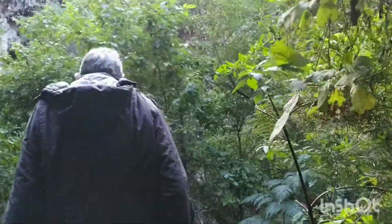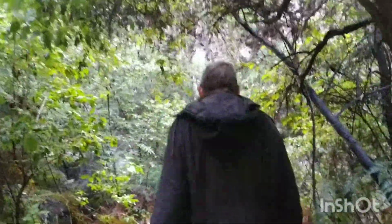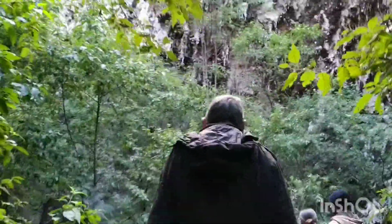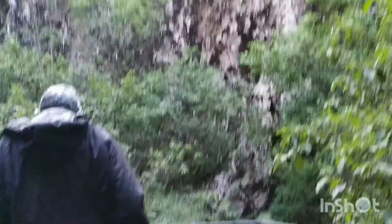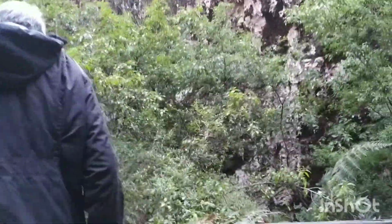Stalactite, stalagmite, and the column. We are like a geologist. Learn again about the stalactite and stalagmite. Oh, it's quite stable. Hi, you okay? Just walk.